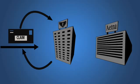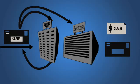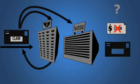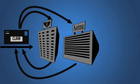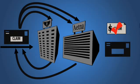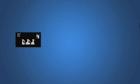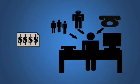Now these claim forms can be quite complicated, so even when the claim form is sent to the correct insurance agency, occasionally it will be missing information or not properly coded. Was that procedure actually covered? Did the doctor check the wrong box on the form? If so, it gets sent right back to the doctor's office again. Now, assuming everything goes perfectly and the correct insurance company receives the correct claims form, the insurance company is now able to send a payment to the doctor, in the form of a paper check. Of course, via old-fashioned snail mail.